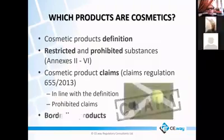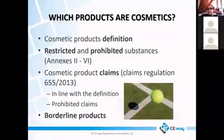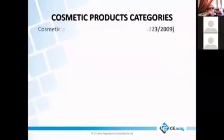But we're going to be dealing with claims in more detail later on when we're going to be talking about labeling. Now, sometimes even if you know what the product is, what you claim for it, what the formula is like, you may still not be sure whether the product is a cosmetic or a biocide or a medical device or a pharmaceutical. These are the so-called borderline products. There are quite a few EU guidelines dealing with the borderline products. And if you're really not sure, then you can also contact one of the EU competent authorities and they can help you do the proper classification.